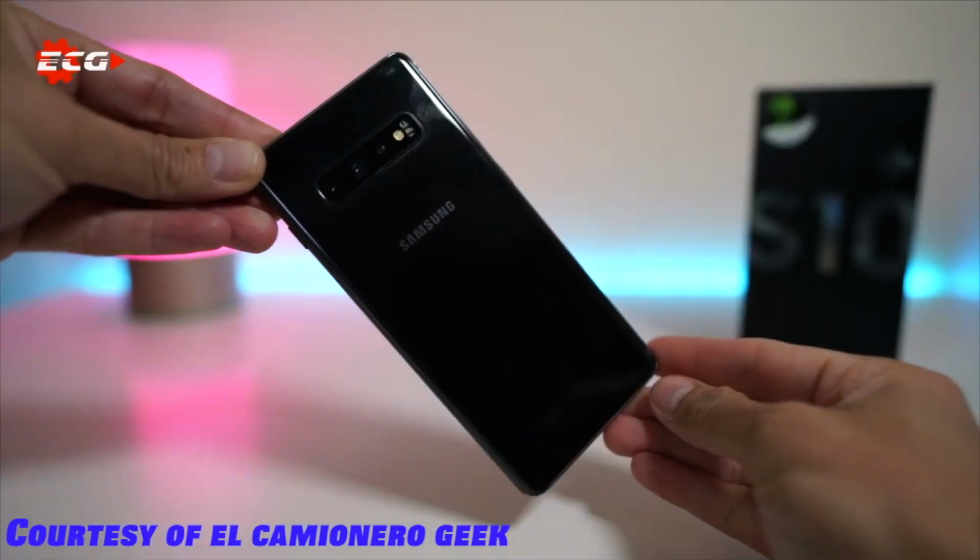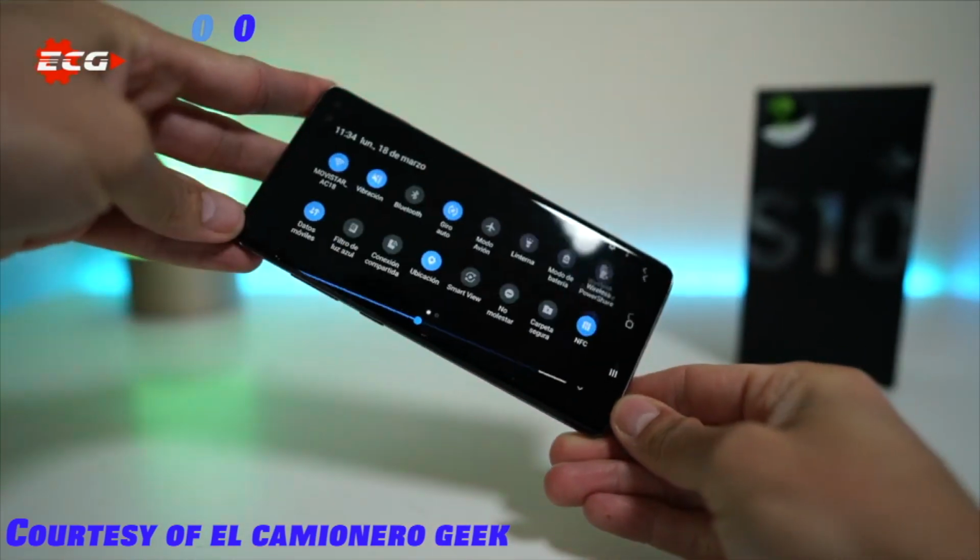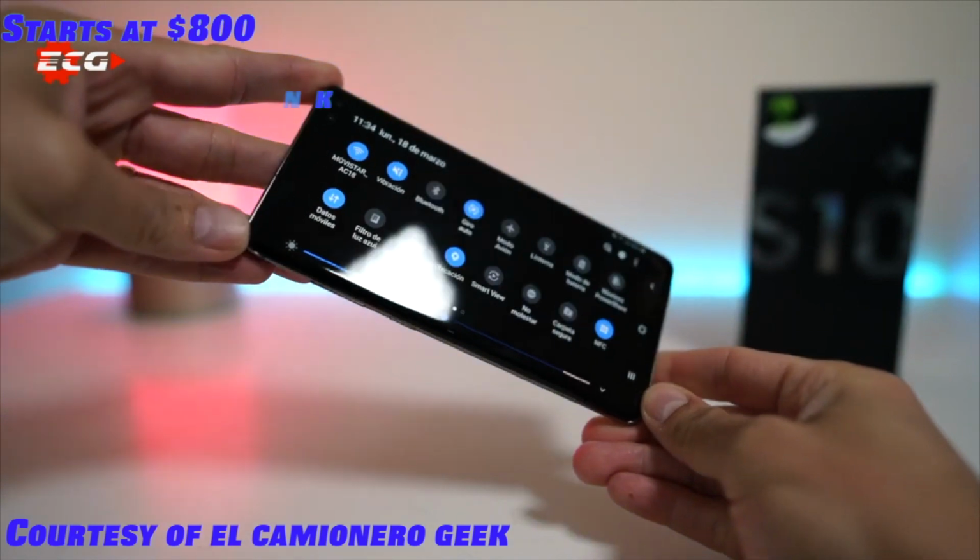So the Galaxy S10, which is the second variant, is just the normal Galaxy S10 now. This starts at $800 and it comes in the same 4 colors I just mentioned.